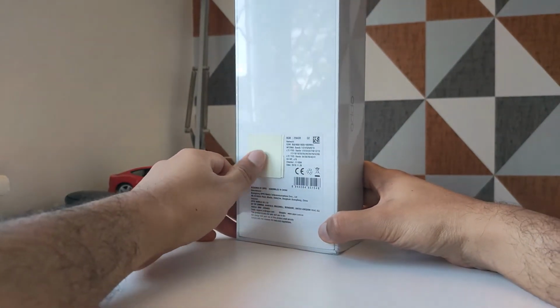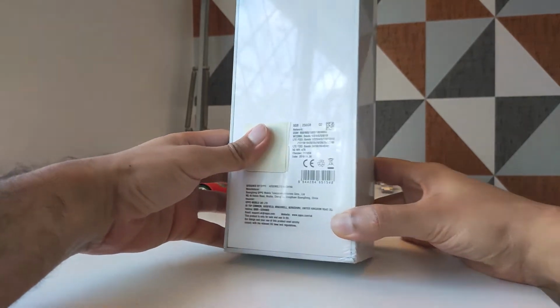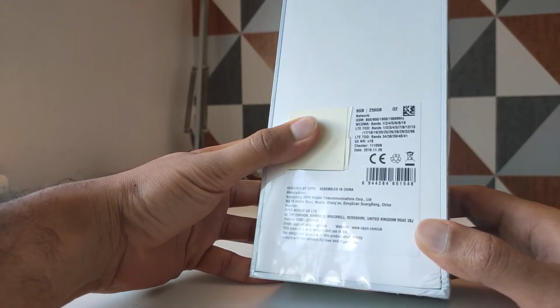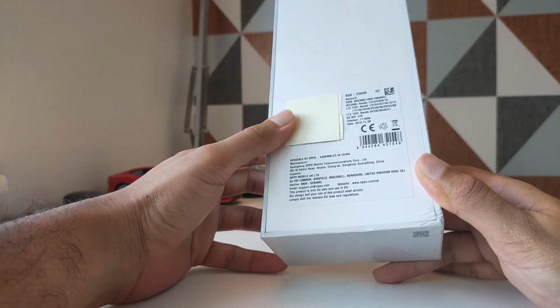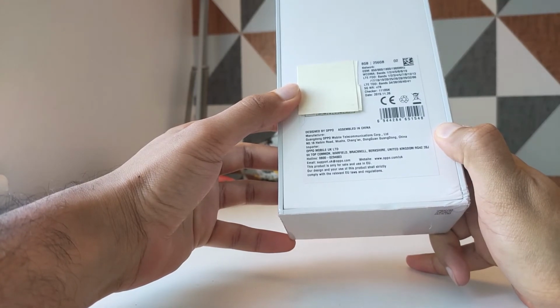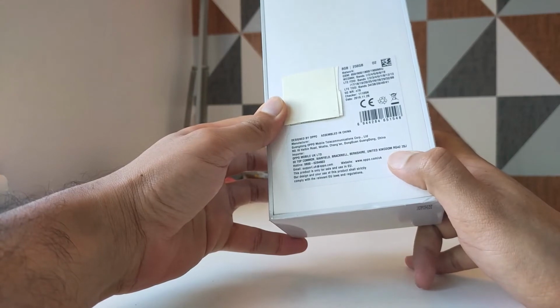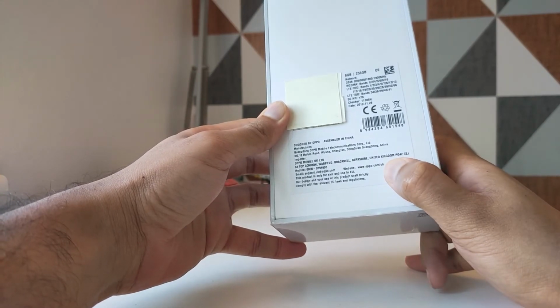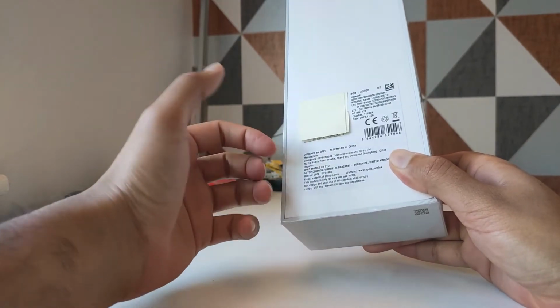Obviously I've covered the part here with the sensitive phone information. You can see it's 256 gigabytes of storage and 8 gigabytes of RAM. And I think even in 2021, the 8 gigabytes of RAM is sufficient. You can see it's a UK model because it says oppo.com/UK. I'm guessing if this was a European model, it would be different.